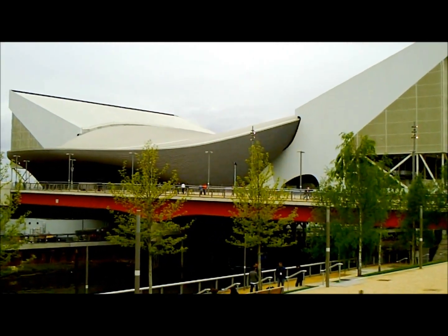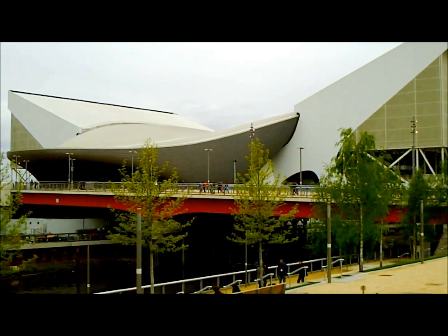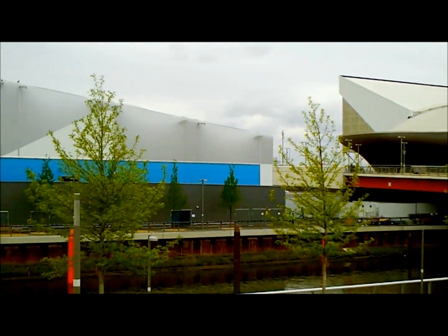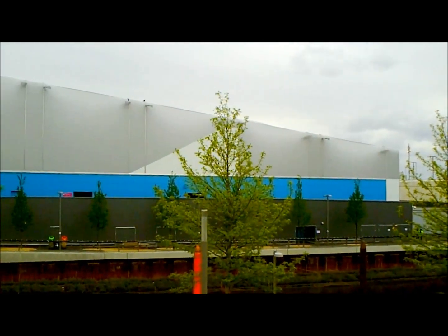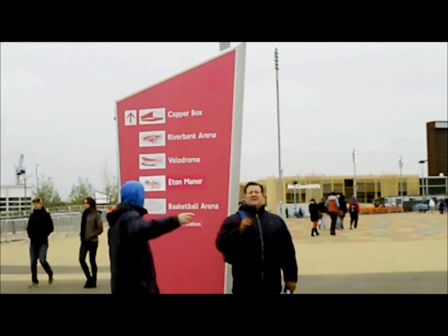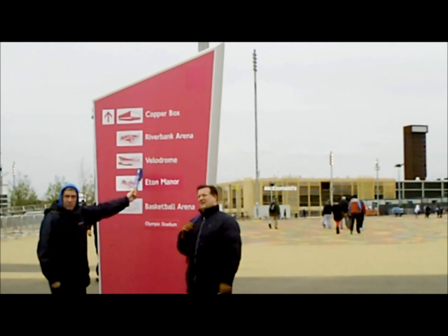It's the Aquatic Center. The two wings off to either side are the spectator seating. And then just across the way from the Aquatic Center is a water polo venue. Signage throughout the park, of course, directs people where they need to go, hopefully.